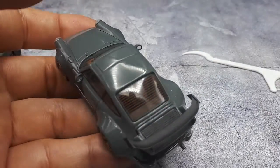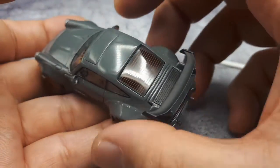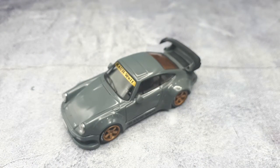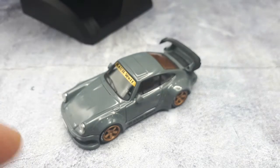The back seats, no, I don't think there are back seats. I think that's a transmission back there. No, are there back seats? It's hard to tell. I can't tell. Alright, well, pretty good interior. Nothing to complain about there. Well, so I would say, in summary, if you don't care about scale, then this is a great model.